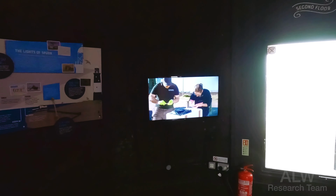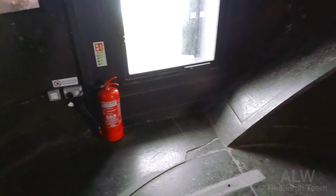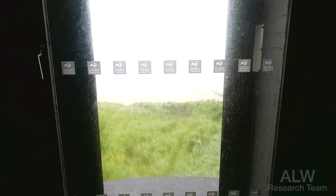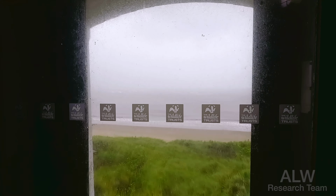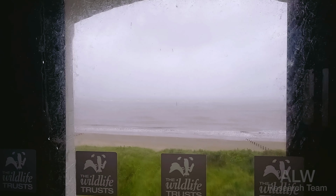We've got a video there about the work that the Yorkshire Wildlife Trust is doing here, and they are doing sterling work, they really are. We've got another plinth here where a light could be shone out over the estuary, and that's looking out towards the North Sea. Ventilation.